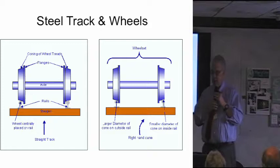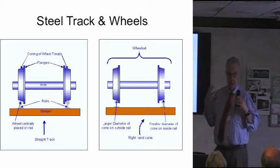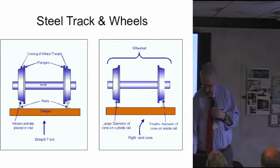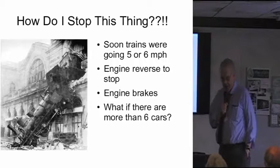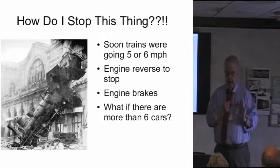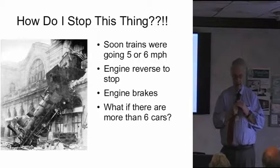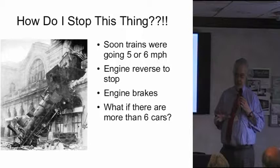So, now we've got a way to make the wheels bigger and smaller, depending on what they need to do. Well, that's great. We got a low friction way of running. We're going like crazy down the track. How do we stop this thing? Oh, my. This is a famous picture. This is, I don't remember the date, 1800s in Paris. The railroad required that the engineer stop before he came to the station, test his brakes, and then go on in. This train was behind schedule, and the engineer thought, I'm going to skip the brake check. Bad move. He got in, put on the brakes, and all he had was engine brakes. And the engine wheels slid, and all those cars behind pushed him right off the end, and it was up on the second floor.